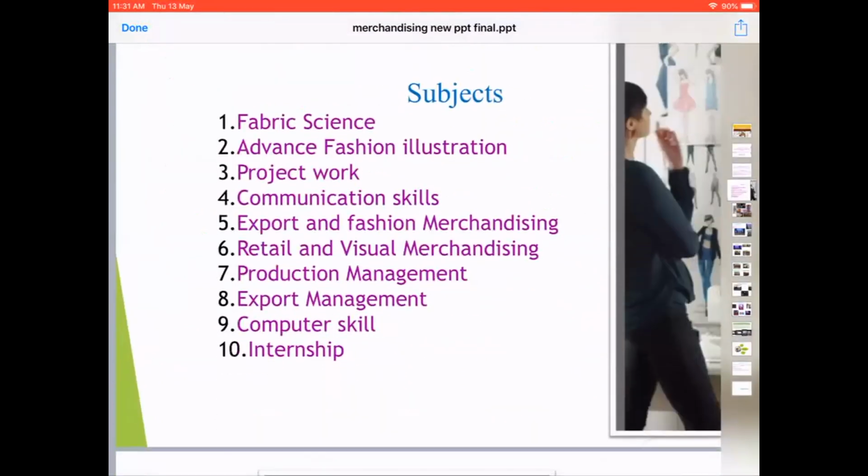Now regarding the subjects, the first subject is fabric science. This subject will tell you about the sourcing of fabric, how to source a fabric, what treatments are given to the fabric, and the quality control in the fabric department. So this is all you need to know when you go into the industry.